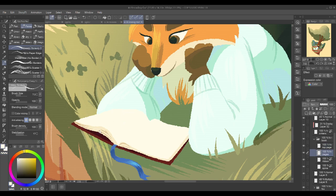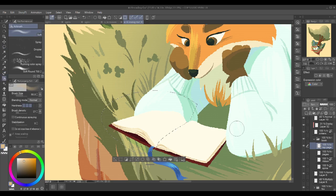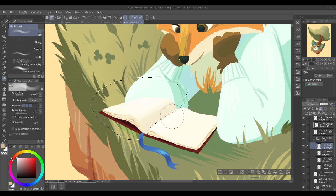Page. Then for the top page, I'm going to use my lasso tool to sort of separate them. And then I'm going to use an airbrush to create that fold. And then I can add a little bit of light. And then I can just invert the selection to work on the other half of the page.